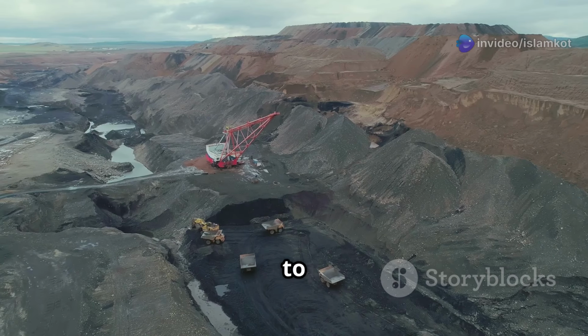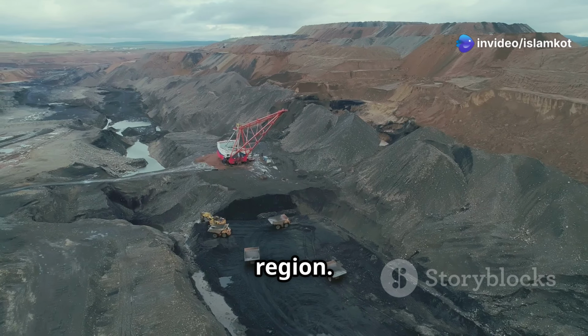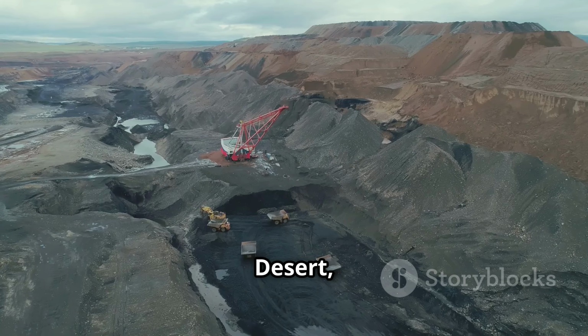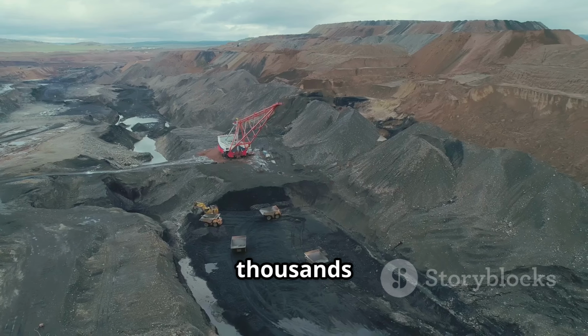It is also home to the Thar Coal Project, which is bringing new jobs and opportunities to the region. This ambitious project aims to harness the vast coal reserves of the Thar Desert, providing a much-needed boost to the local economy and creating employment for thousands of people.